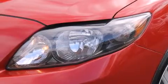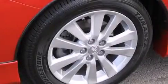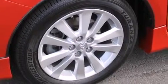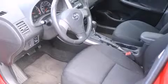Features include a sunroof, a low tire pressure indicator, alloy wheels, a CD player, a leather-wrapped steering wheel, a passenger side vanity mirror, side impact airbags, rear seat child-proof door locks, air conditioning, and this vehicle has fewer than 46,000 miles on the odometer.